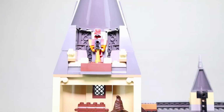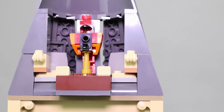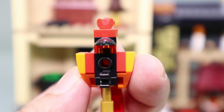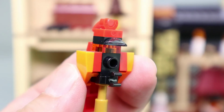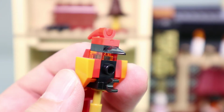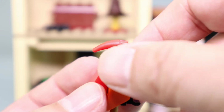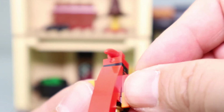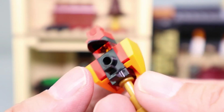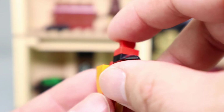Let me get this light back on so you can see Fawkes, who is Dumbledore's Phoenix. This is a nice little brick-built version of him. So here's the nice brick-built version of Fawkes. I think it turned out very nicely with the little tooth piece there, done in the red and black. Then this little horn on top, just a slope piece on the back to represent his plumage, and then 2 wings. So a pretty cleverly done little representation of Fawkes.